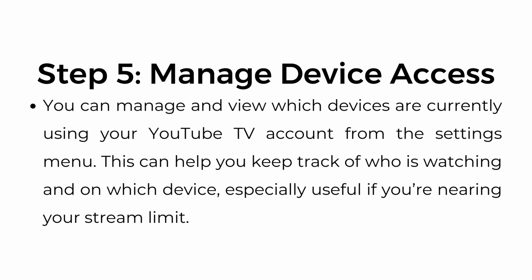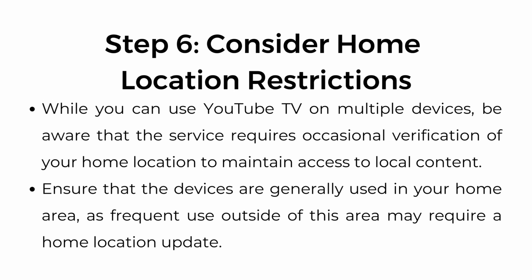Step number 5, manage device access. You can manage and view which devices are currently using your YouTube TV account from the settings menu. This can help you keep track of who is watching and on which device, especially useful if you're nearing your stream limit.